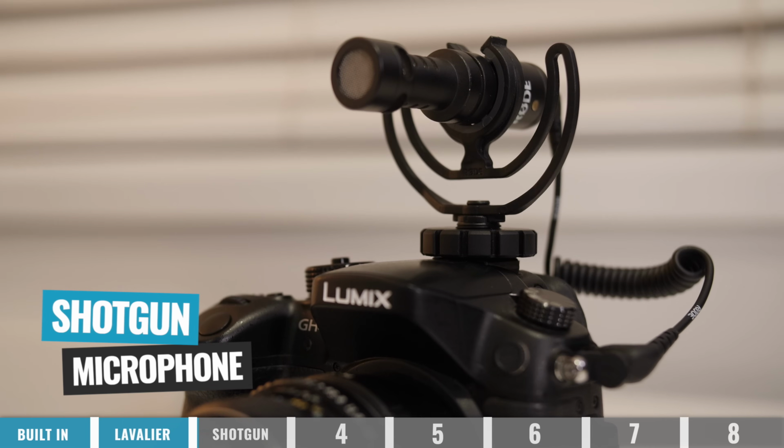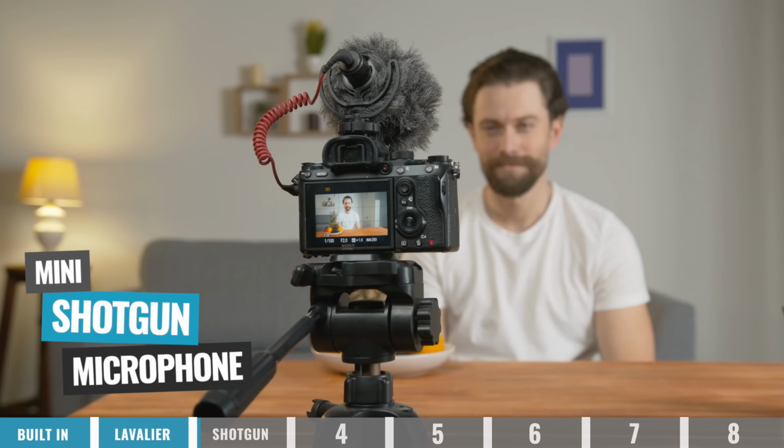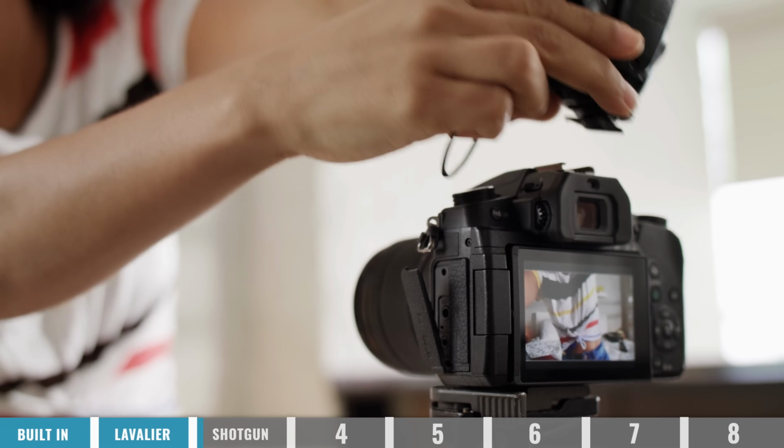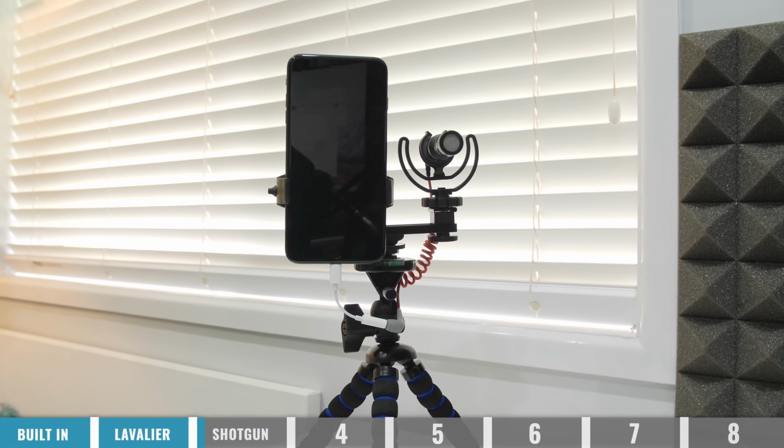The next type of microphone is a shotgun microphone or a mini shotgun microphone. And these will capture audio in just the direction that the microphone is pointing. So these are a directional microphone. Now you typically mount a shotgun microphone either on top of your camera, next to maybe your smartphone, or even on a microphone stand if it's going to be in a studio setup like this.